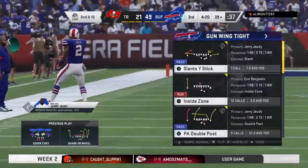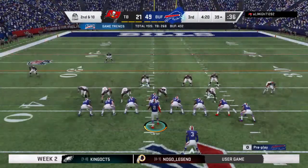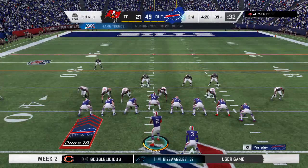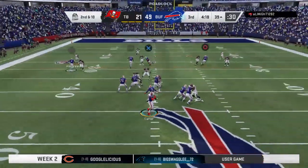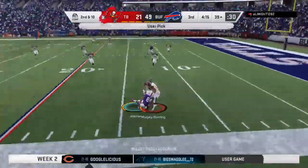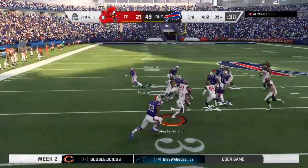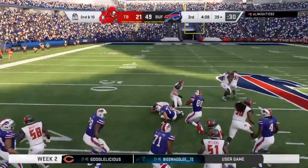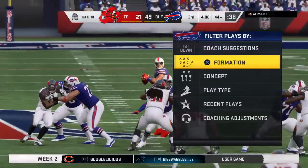Throwing to start the drive, but that one is incomplete. Just a little beyond the reach there of his receiver. That's probably one he wishes he had back. He wishes it had been 7-on-7 in practice, or maybe even routes versus air, because that's a completion he makes 9.9 times out of 10. And he's going to be intercepted a third time. Picked off at the 13. And a great return as he takes us up just shy of the 45.